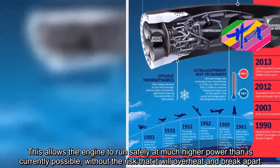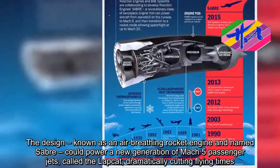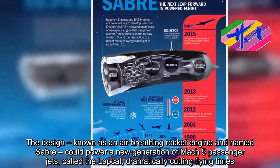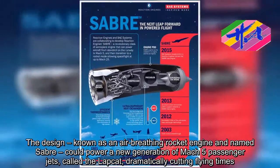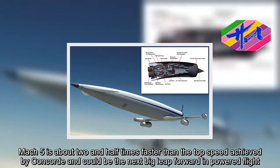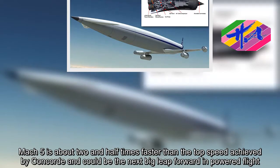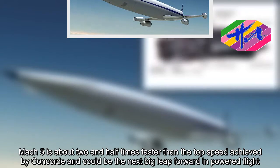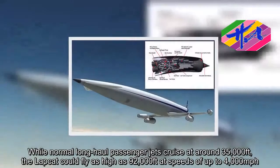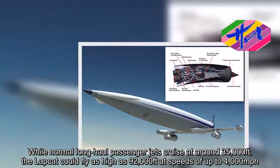The design, known as an air-breathing rocket engine and named Sabre, could power a new generation of Mach 5 passenger jets, called the Lapcat, dramatically cutting flying times. Mach 5 is about 2.5 times faster than the top speed achieved by Concorde, and could be the next big leap forward in powered flight. While normal long-haul passenger jets cruise at around 35,000 feet, the Lapcat could fly as high as 92,000 feet at speeds of up to 4,000 miles per hour.